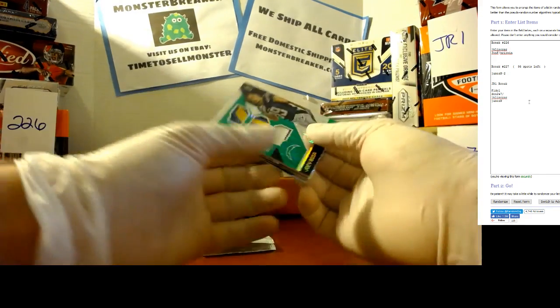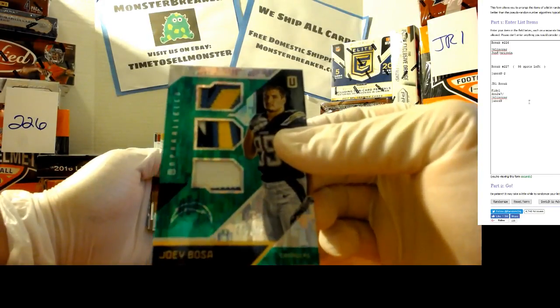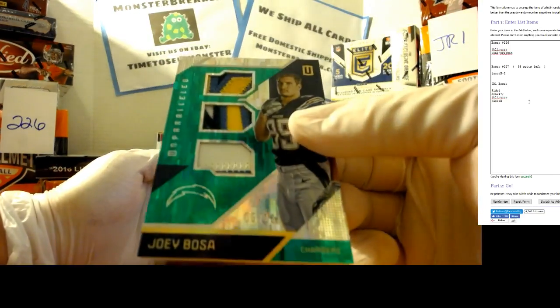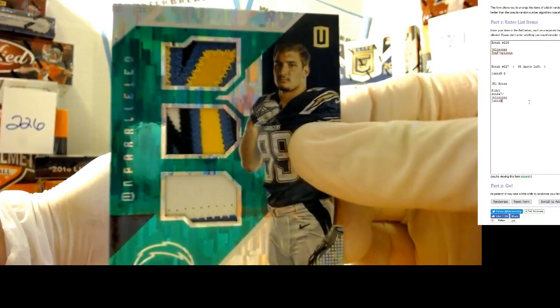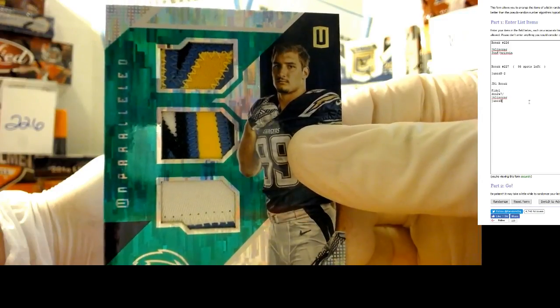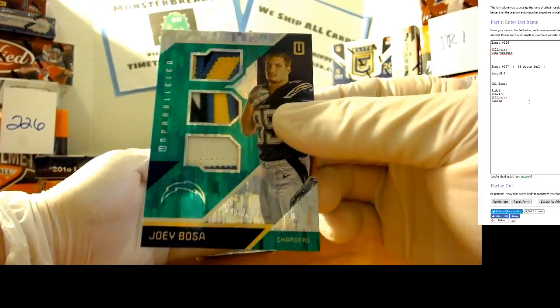And another one for the Chargers. Nice, and Joey again. Way to mix it up, Panini. This one's number 5 of 10. Nice four colors in the middle, three colors on the top, two colors in the bottom. Nice one for Joey for the Chargers again.